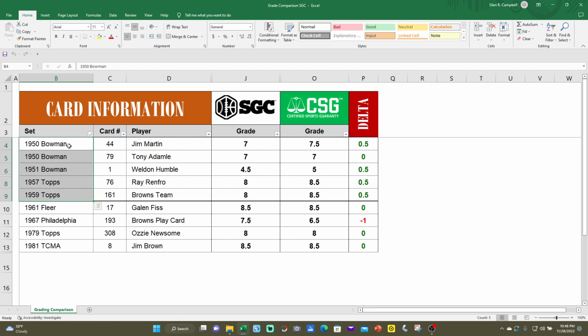a bigger sample size than what most are doing, because I'm actually taking SGC cards, cracking them, and resubbing them, as opposed to just looking at my raw cards and saying, oh, I think that's a 5. I think PSA or SGC or CSG would give that a 5, and then I send it to CSG and it gets a 6, so clearly they're soft. These are actual cards that were cracked out of SGC slabs.